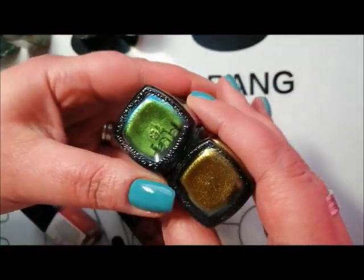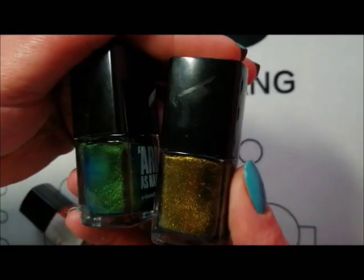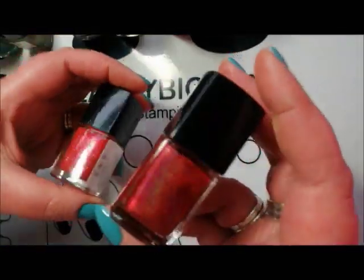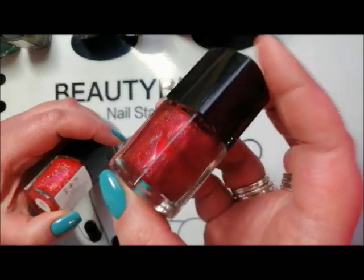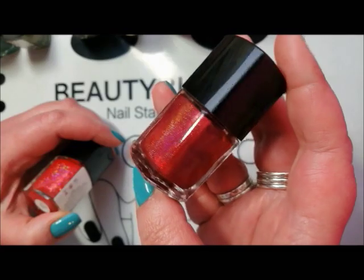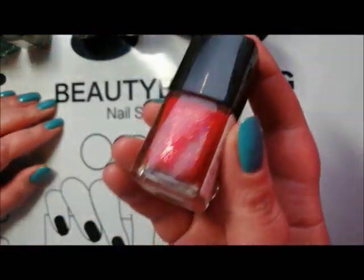But I'm actually going to keep these 2. So these are 2 prototypes that were given to me by Kat. And this one here is a prototype of the red holographic that became I'm the Devil Who's Asking. So I am going to keep this one just as a backup of that.